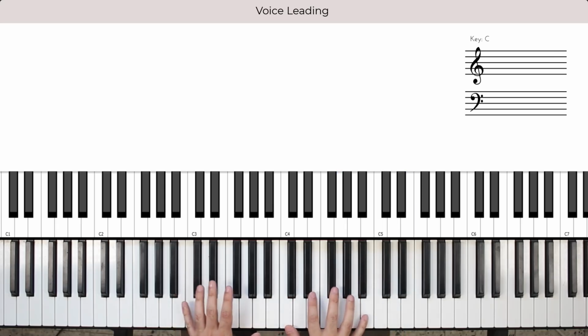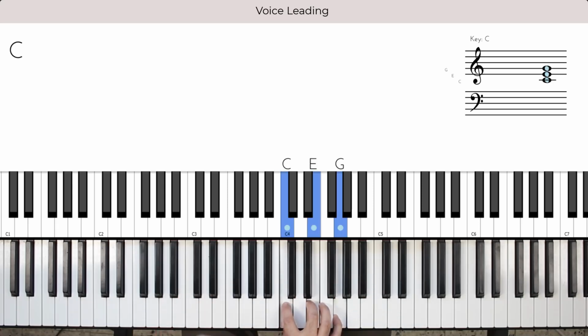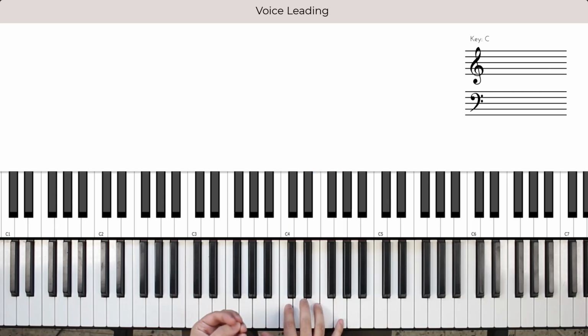Now when you start doing this, you're going to have a hard time because you're going to first of all have to memorize all of the inversions. And then you're going to have to figure out instantaneously which inversion is going to give you the smoothest voice leading, which inversion is closest to the chord you're currently playing. And this requires practice and diligence. It's not going to come naturally, it's not going to come immediately. But if you keep on working on this, it will eventually come.